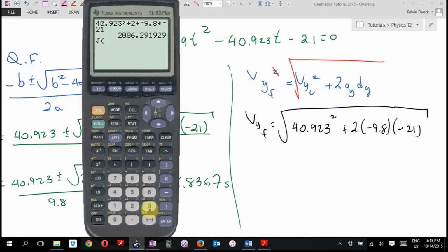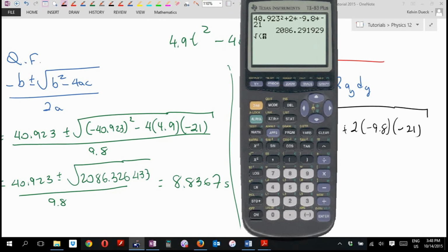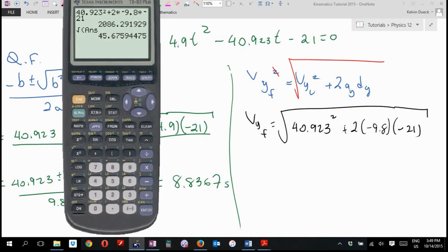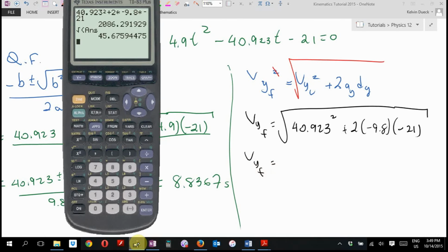By the way, notice that number is this. We're doing the quadratic formula in chunks using this method, which is kind of cool. Except we're rounding off, so our fifth and sixth decimal places aren't going to match anymore. I got 45.6759 blah blah. 45.676.